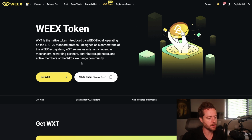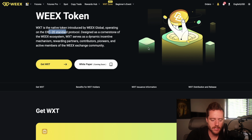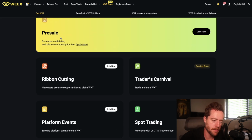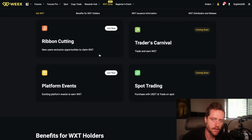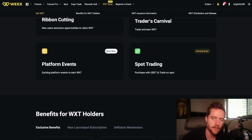So WXT token, this is going to be the exchange token for Weex. Okay, it's operating on the ERC20 standard protocol, and this will really run the ecosystem. This is going to be beneficial for a couple different reasons. If you do use the exchange, their white paper is coming soon. Right now, they do have a pre-sale that's available to affiliates, but again, you'll be able to claim these rewards too as a new user of Weex, right? You'll be able to do that if you hit certain volume targets.